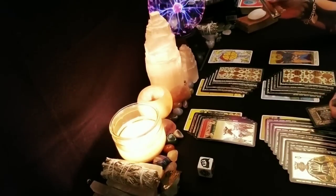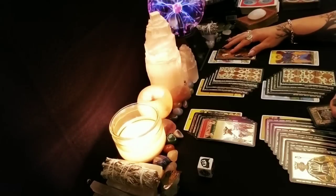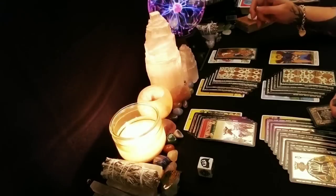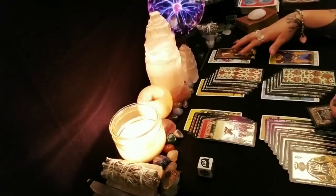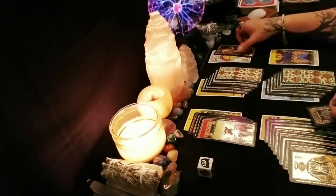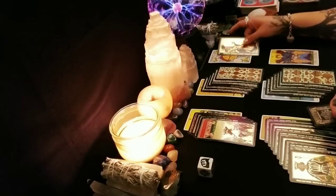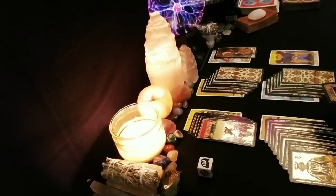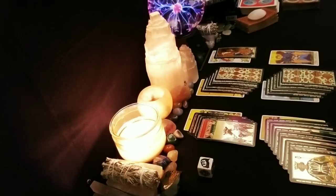So we have the Emperor. Things are not working out very well in the love department here. Some kind of love thing is not working out. And I feel like it's really saying that it's time to take charge, or you will be taking charge of the situation. Also, one of you may be in a leadership role, or a father.